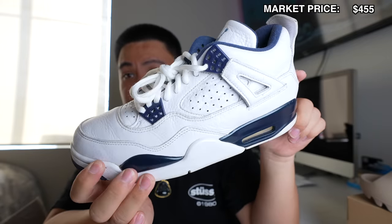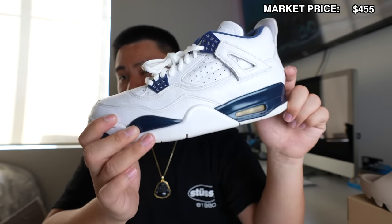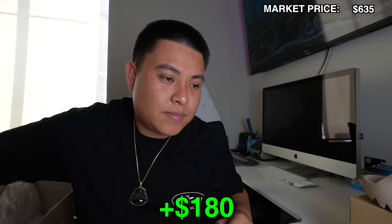They're not too bad. Legend Blue 4s right here. Might be dope for a nice little summer shoe. Definitely does need a little cleanup though. Okay, now I'm curious, because we got a lot of loose shoes hanging around. Boom, Bred 11s.